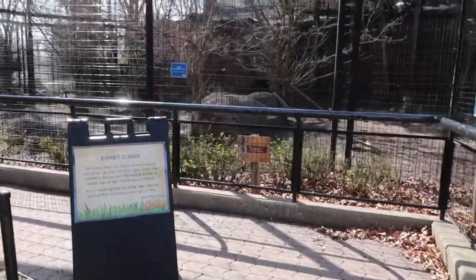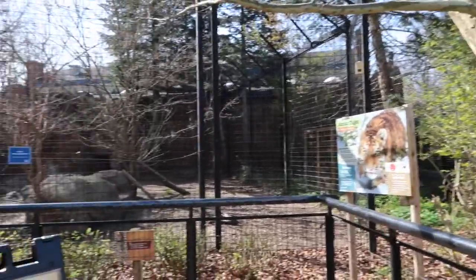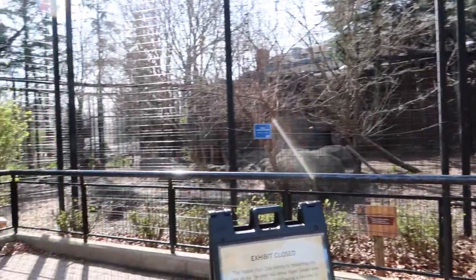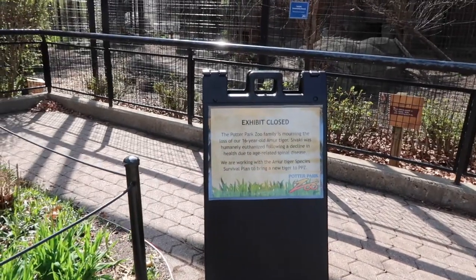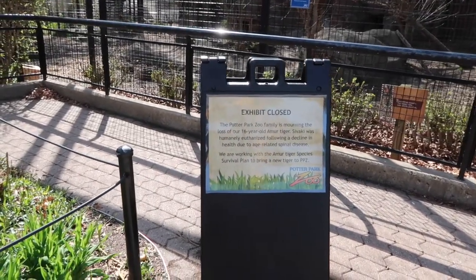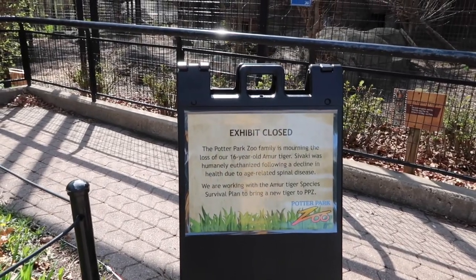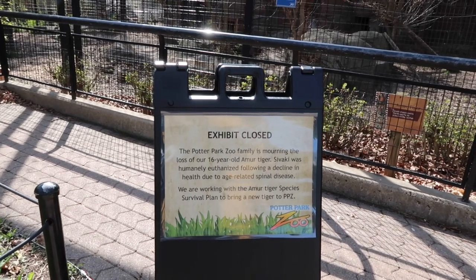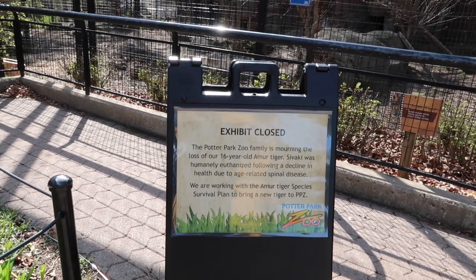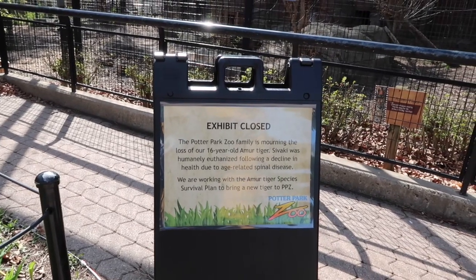Oh, this is a tiger. It's closed. He's probably inside. Oh no, right here. Look at. Where is it? The Potter Park Zoo family is mourning the loss of our 16-year-old Amur tiger, Savinsky, who was humanely euthanized following a decline in health due to his age and spinal disease.